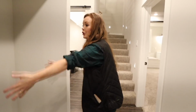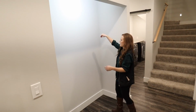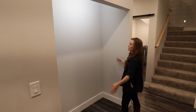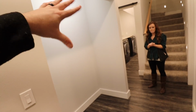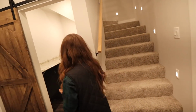This is gonna be a little nook at some point. It's going to be backpacks, coats, a little seat that the kiddos can sit down on and put their shoes on, all that good stuff for when they're getting ready to go, right outside the garage. But it could also be converted to a closet very easily. Correct, so it can go either direction. Yep, so I can pop a bifold on there if I so choose, if it's not working.